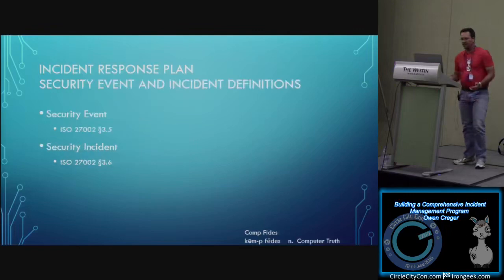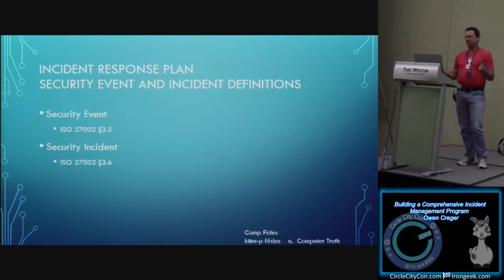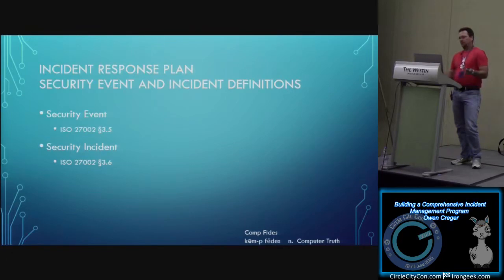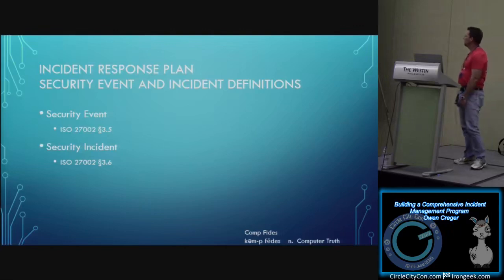I like the definitions from ISO 27002. So an event is something that's happened that is odd, basically, is what their definition is. And then an incident is actually a collection of events. So you see a system's behaving oddly. You see several systems behaving oddly. You put these events together, you'll see that they actually are an incident. And so it actually helps the organization understand what it is you're actually talking about. There's some rather lengthy and wordy descriptions. If you want to look them up under ISO, you can do that. I'm going to skip them.